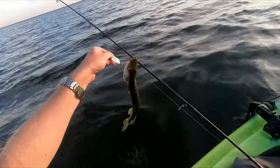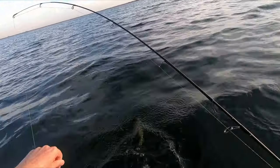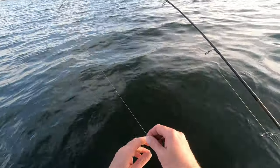Yeah, look at that. That's about as small as they come. And he swallowed that hook. There he goes, gone. Oh, that's good. I thought I was gonna have to struggle to get that hook out.